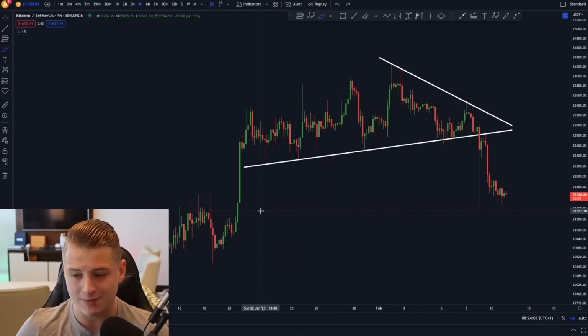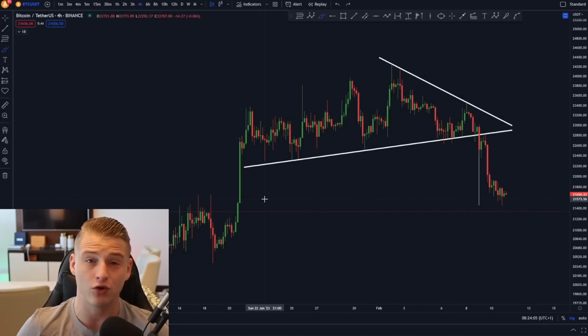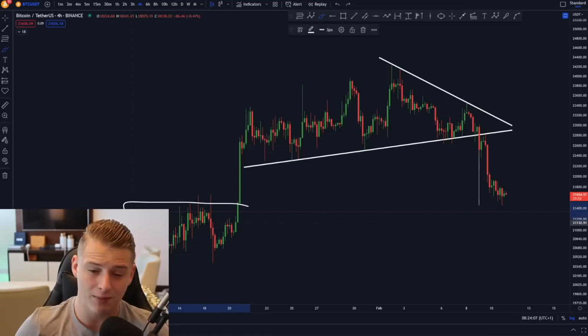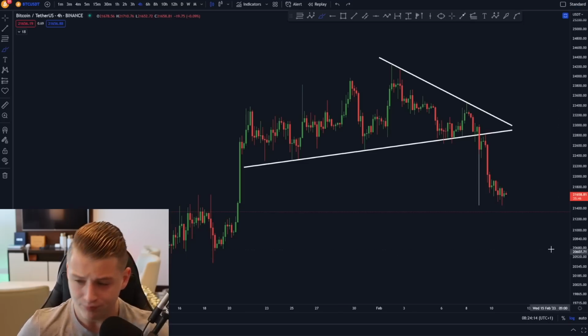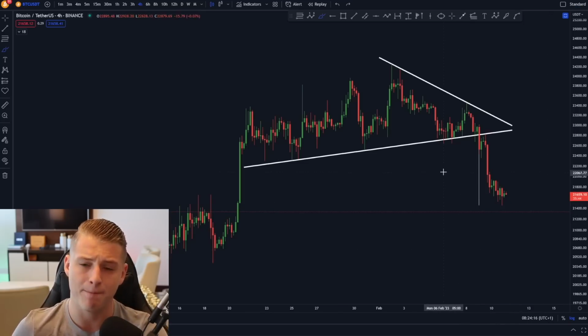Really, where I'm expecting the big support to come in here is around 21.3k. That's still a little bit lower. That's really the 4-hour resistance that most likely will be providing strong support. So if we do move down, 21.3k is going to be a big level of support.